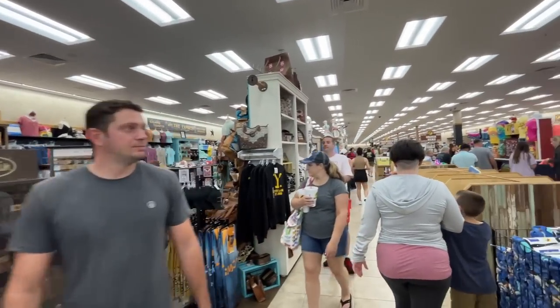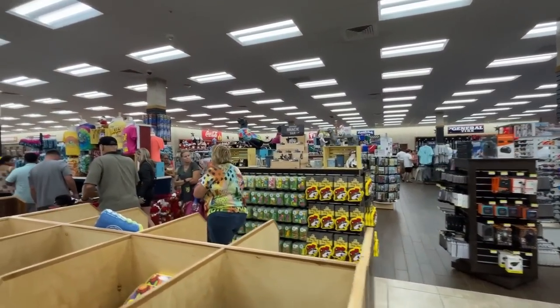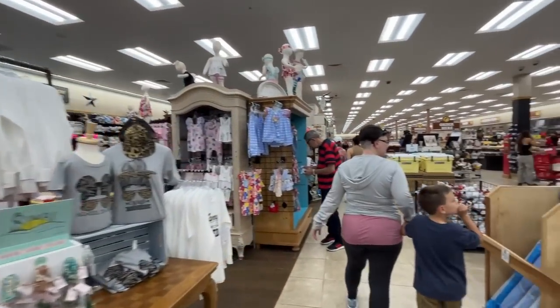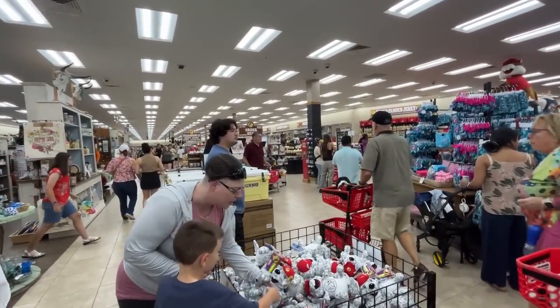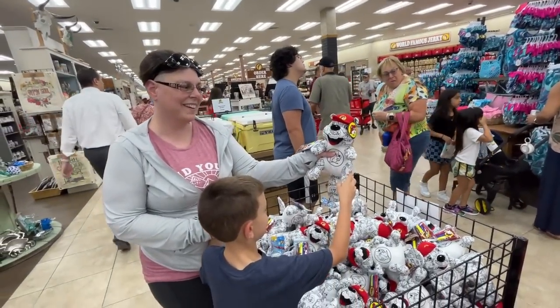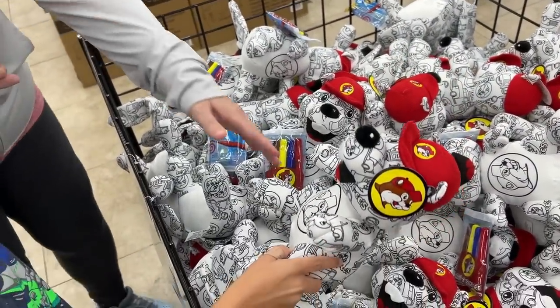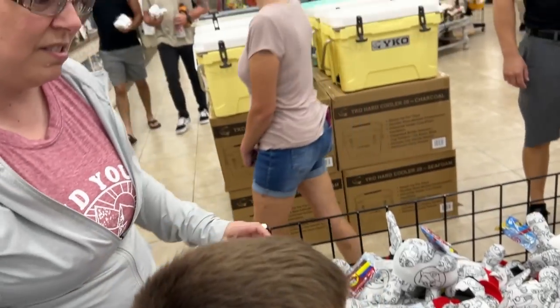I gotta go wide angle to show this. This is crazy. It's so big. Literally. Bucky, you can color. It's pretty cool. Yeah. It's only $13. Wow.